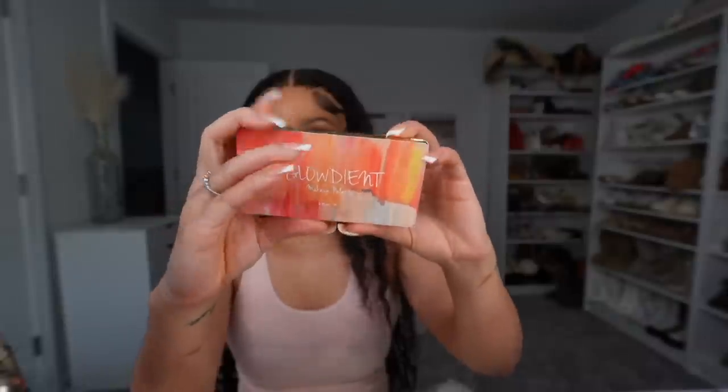On top of that, I applied this nude pink gloss, cleaned up around my lips a little bit, going in with this Glowdient highlighter palette, applying some highlighters to my cheeks, nose, forehead. I love some highlighter, girl. Makeup is done. Okay, so moving on to the hair.